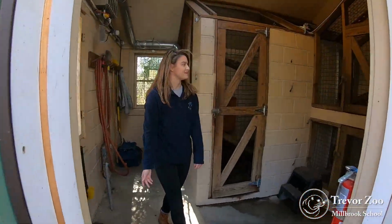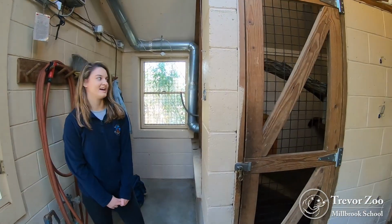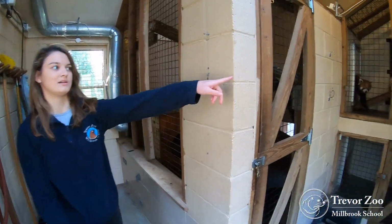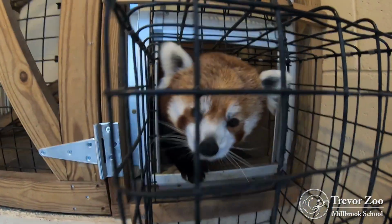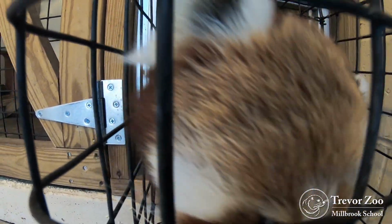So this is our indoor enclosure. This is where the pandas get to hang out whenever they feel like it. We give them free access so they can go in and out however they please. Zhu's going in there. So this is typically where they sleep. So Zhu likes to hang out in the top space up there, and Barry typically hangs out in this nest box down below.